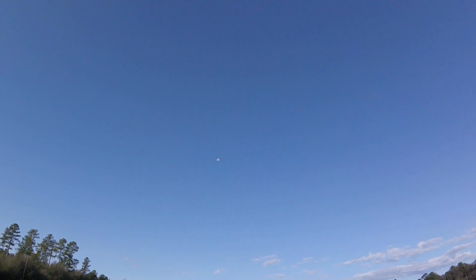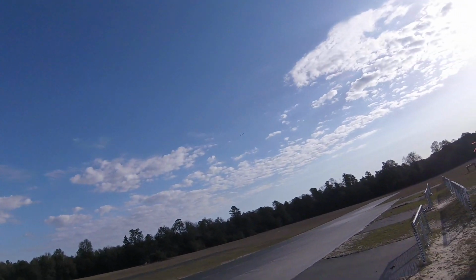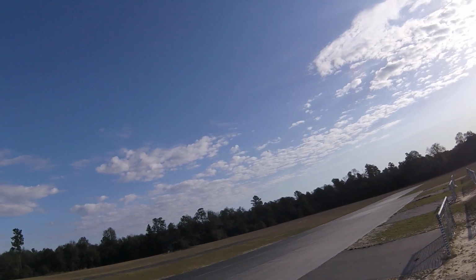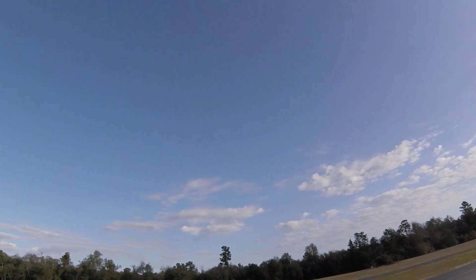Got good climb out. This is the engine, the Evolution. It's the 60 size. It's a 60 size model. This is the 60 size Evolution that's in the 40 size case, so it's a little lighter. It's got more power than this plane needs.